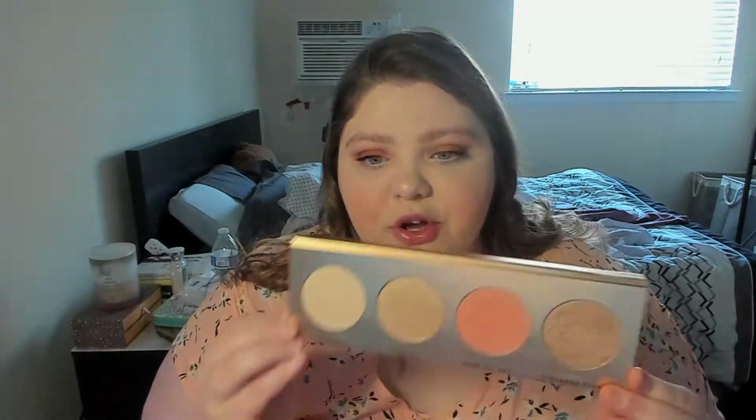The next thing in here is crazy. It is the Glazed Bronze. It is both palettes. So there's 2 palettes in here. It is the light to medium and medium to deep. I have the Glazed, which is the light to medium, and I use this a bunch too. It is so good. It is so good.